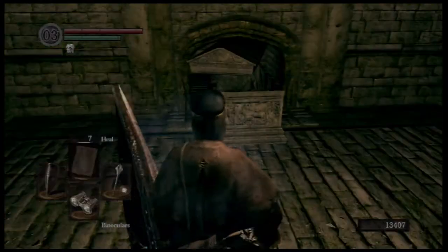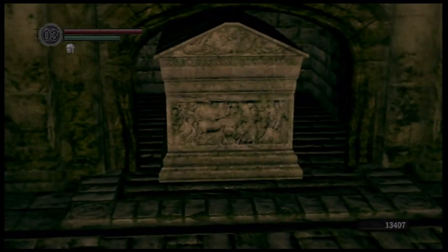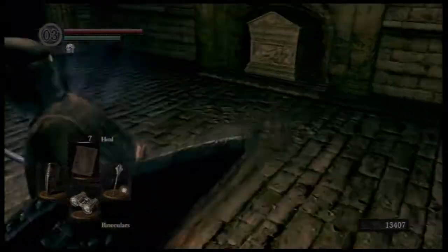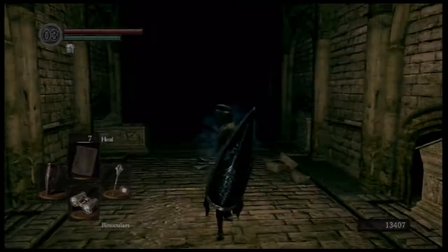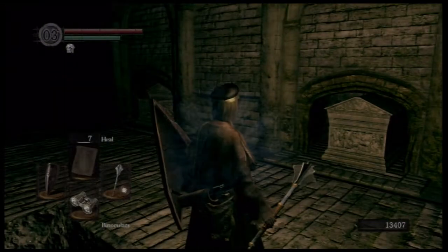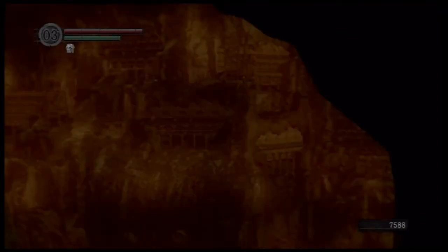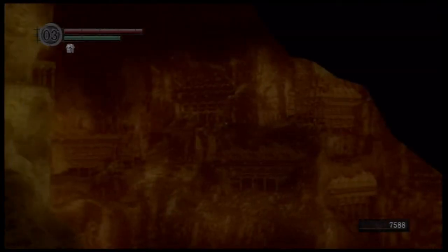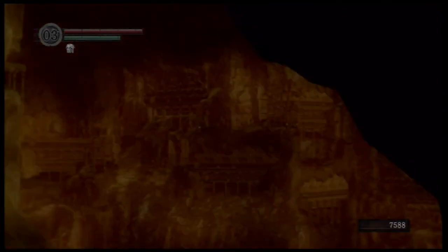Second, did you know that the coffin you can get into in the Tomb of the Giants is facing the wrong way? The skeletons put it the wrong way. Do you know you can see Capra demons from the Tomb of the Giants? You just make out the faces. That's about it really for that.